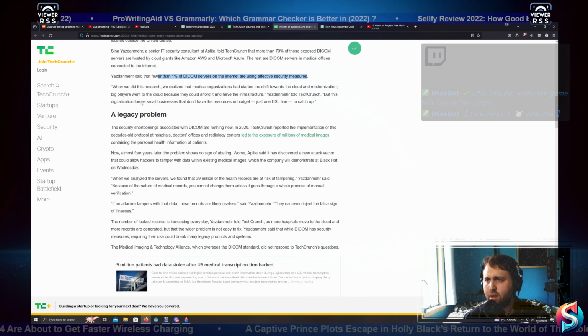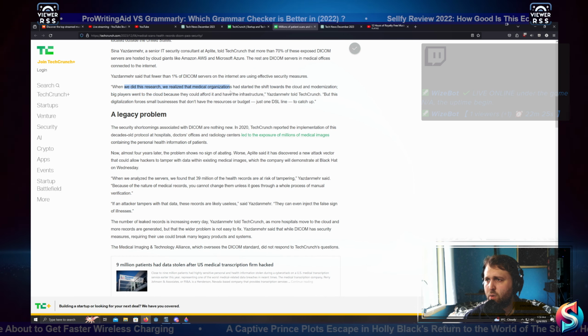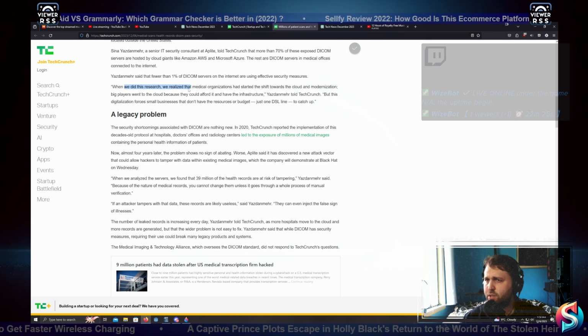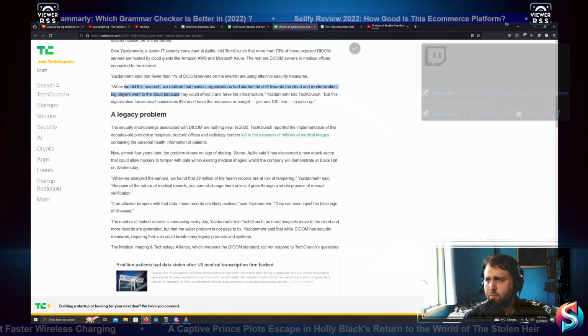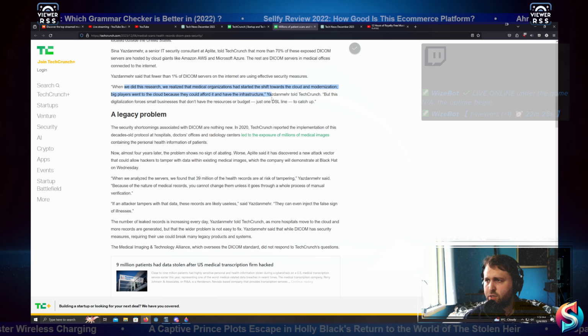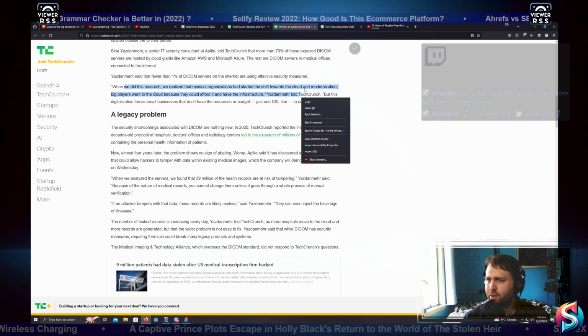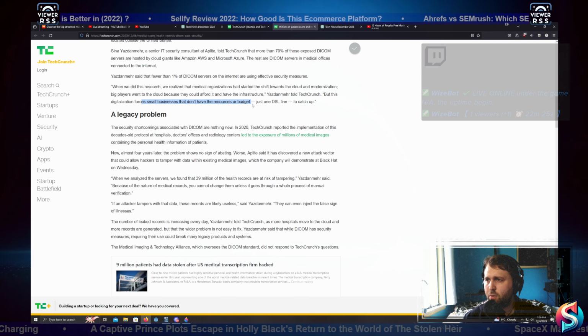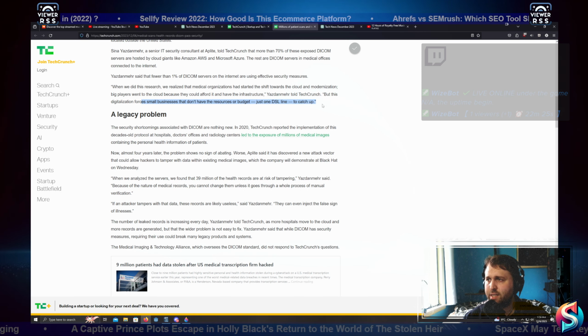security measures. When we did this, we realized the medical organizations had started the shift towards the cloud and modernization. Big players went to the cloud because they could afford it and have the infrastructure, Yazdmir told TechCrunch, but this digitalization forces small businesses that don't have the resources or budget, just one DSL line, to catch up.